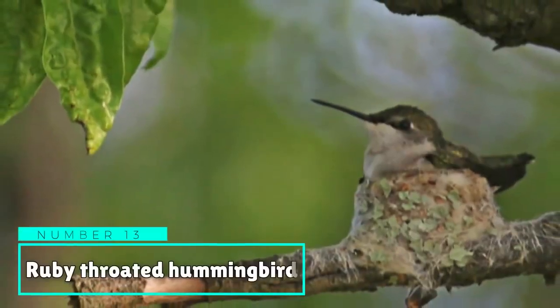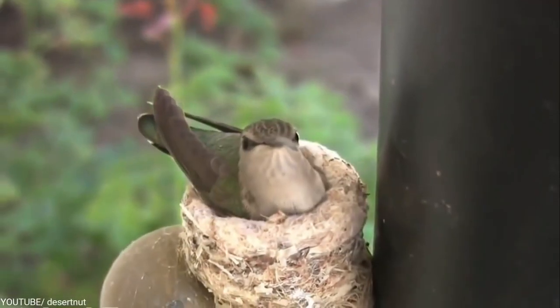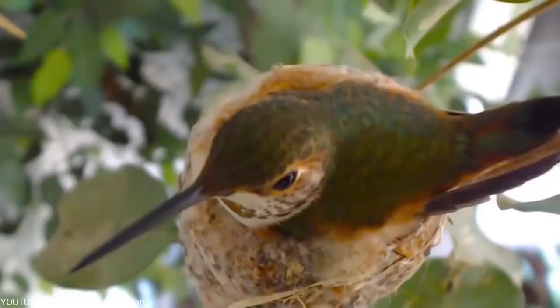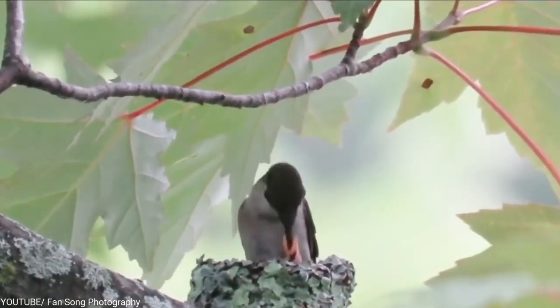Number 13, Ruby-throated Hummingbird. These birds tend to be quite solitary and antisocial, except for when it's mating season. Even courtship with these birds lasts only a few minutes. Unlike the hammerkops, only females build the nest and care for the offspring.